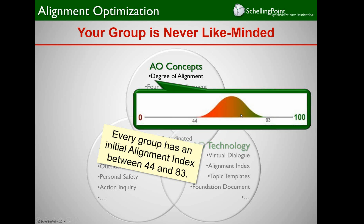We can talk more about this later in terms of how you create alignment, and also how you understand non-like-mindedness and recover from it. But the point is that this is the reality of what's going on with groups, whether these are Fortune 10, Fortune 50 leadership teams, government groups, non-profits, alliances, or small enterprises.